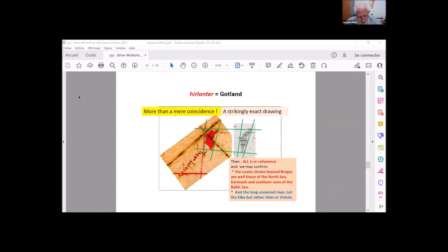drawing. The comparison of the drawing of the chart and the reality does not leave any doubt for me. No, not a mere coincidence with such an exact drawing, and we can think we are really in the presence of the drawing of the island of Gotland. And then, if so, all was coherent in my conclusions, and I could confirm, first, the coasts drawn beyond Bruges are well those of the North Sea, Denmark and the southern Baltic. Second, the long unnamed river, not the Elbe, but rather the Oder or Vistula.